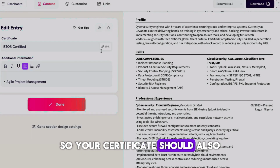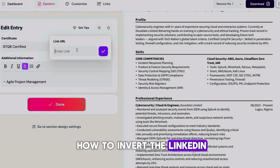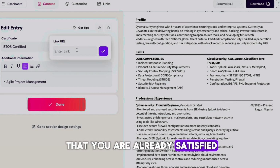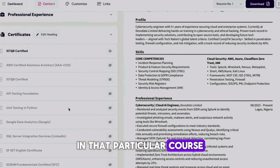Then your certificate should also be important, right? If you see the certificate here, if you click this little link, it's going to show you how to embed the LinkedIn or the link URL. So once you embed this link URL, it will lead you exactly to the certificate, and the recruiter will see that you are already certified in that particular course.